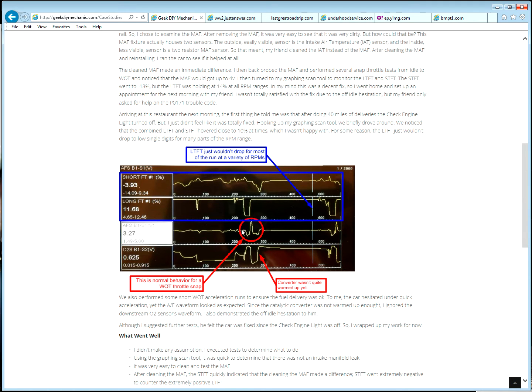And then right here in the red circle, I did a wide open quick acceleration to wide open throttle and then dropped off to test the fuel delivery system. And this curve waveform is what it should look like. So it dips down, which means rich, and then when you let off the throttle, it immediately goes lean to counteract it and then settles in. So that's a very good waveform.